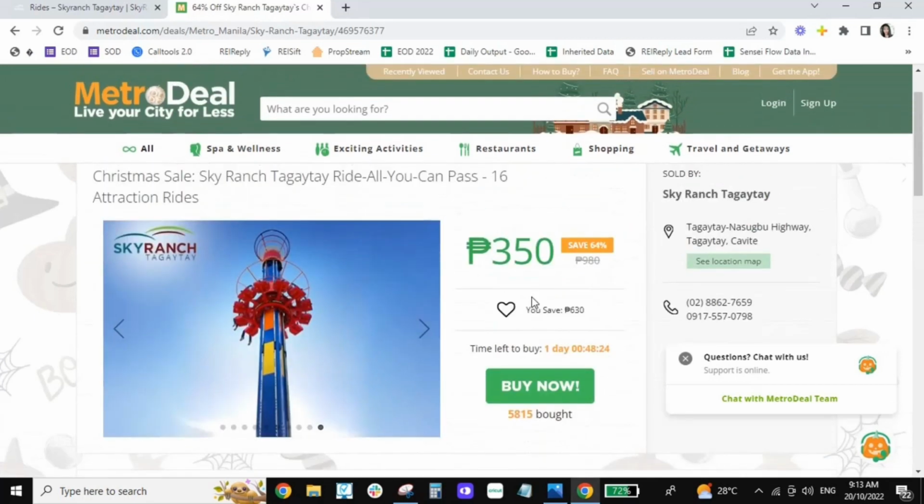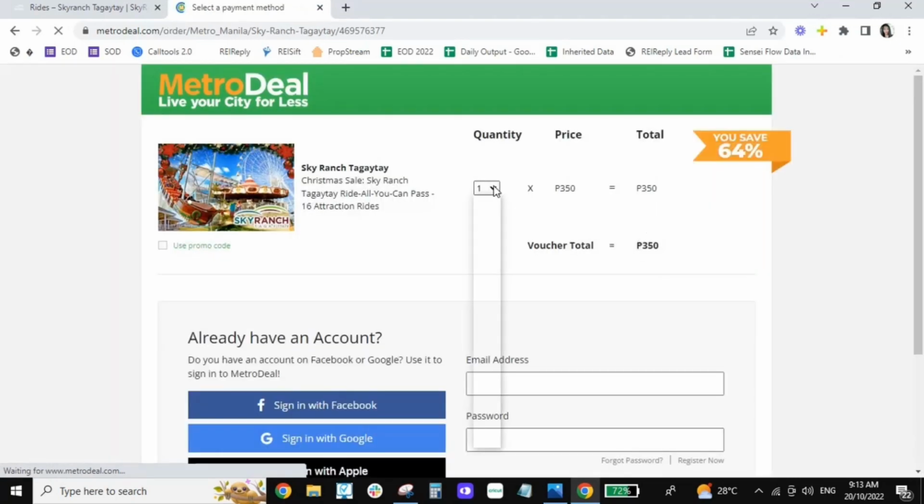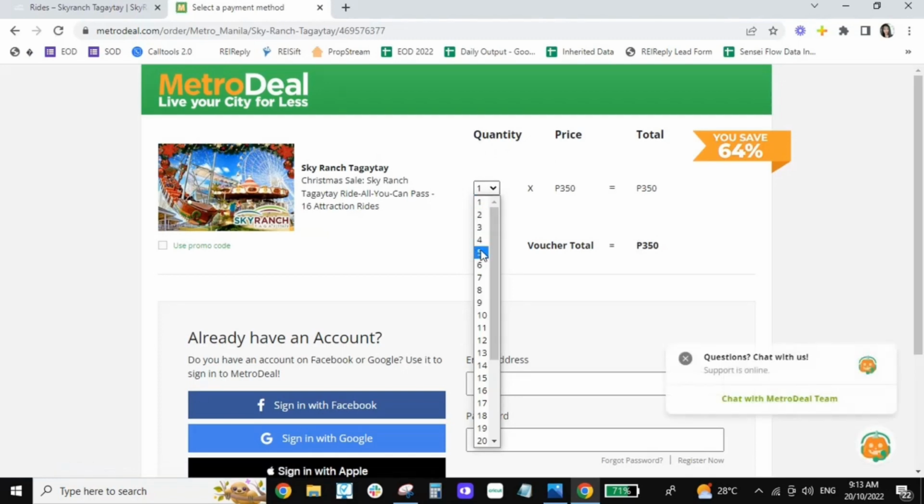So, kapag nakapag-desisyon na kayong bumili, all you have to do is click buy now. And it will route you to this page. So, you just have to choose ilang tickets ba yung bibilhin nyo. In our case, we are a family of 5. So, 5 times 350, 1,750 yung binayaran ko.